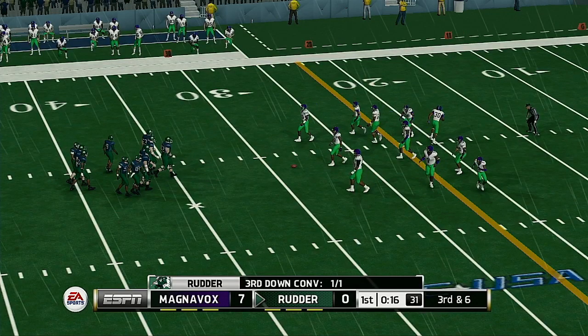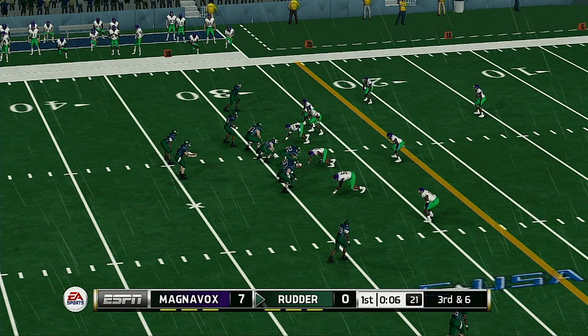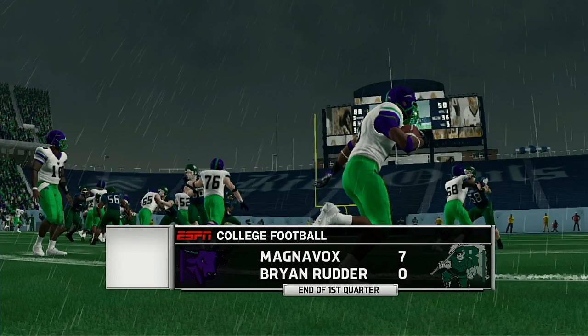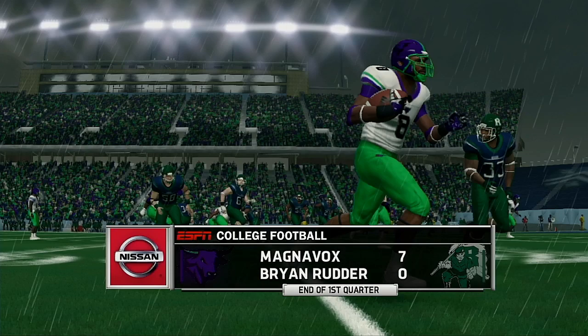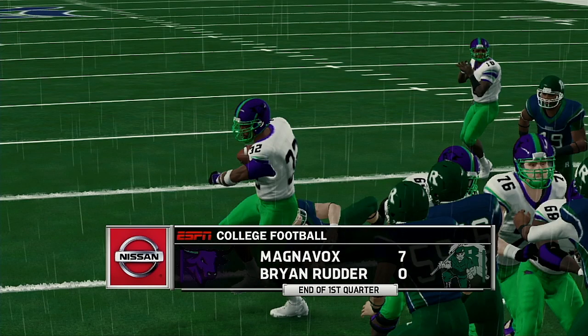Get it to the 23. Fires quick. He's got another one. Made around the 23-yard line. He made the catch, but he didn't get the first down. Yeah, right now, the way this defense is swarming, there's just no room for him to get upfield for the first down. This game's already shaping up to be a good one as we head to the second quarter.